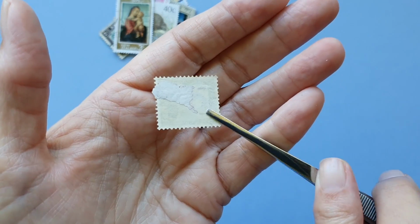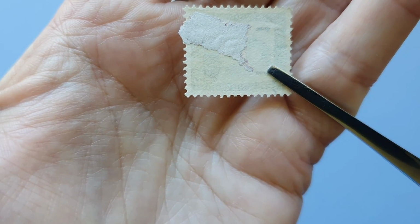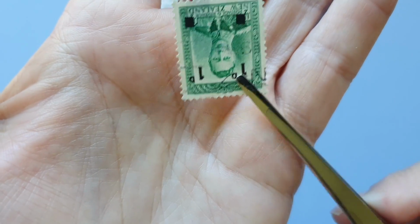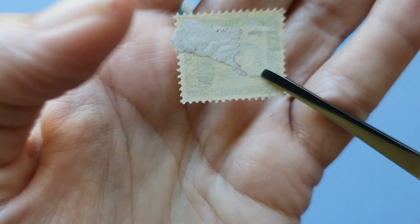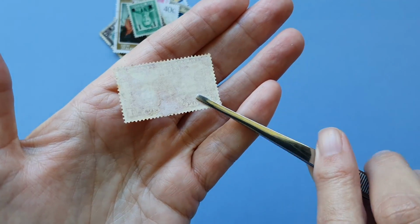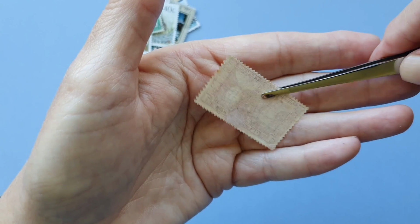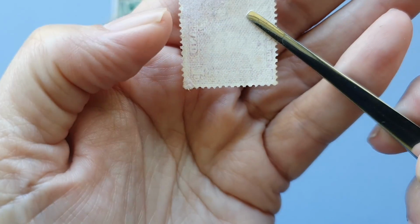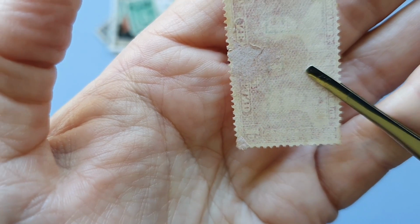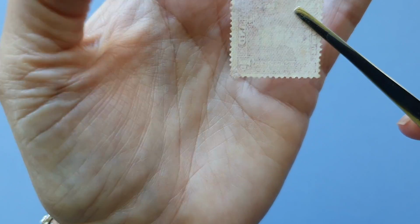This stamp still has a bit of paper on the back. Now one can most probably soak that off without any damage to the stamp, but still it's not in pristine condition. This stamp has a very bad thin. I think this is a good example of what a thin on a stamp is. I think if you look closely, you will see it there.